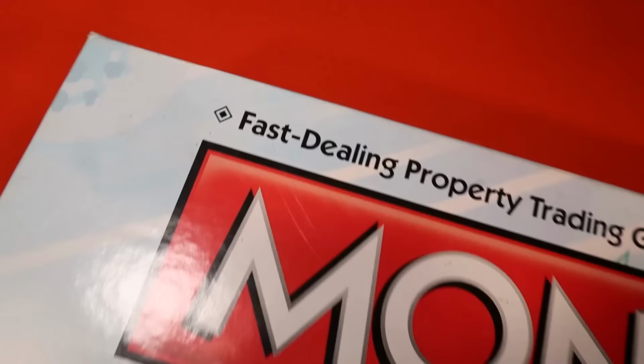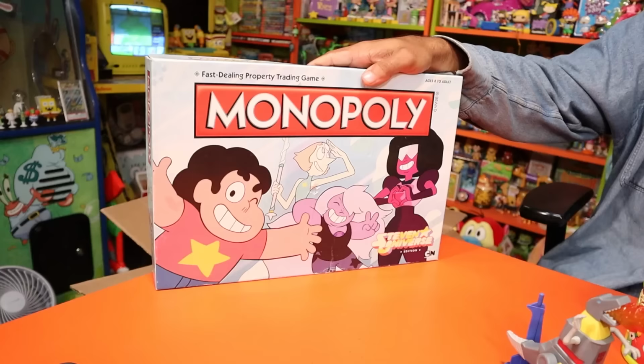Ooh, Monopoly. The box is pretty beat up, but I was like, you know what? Let me take it. And we're gonna check and make sure all the pieces are in there.